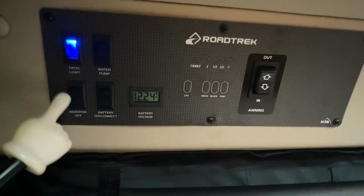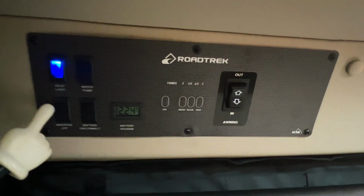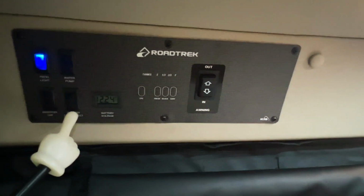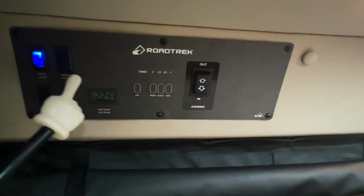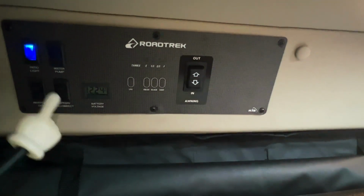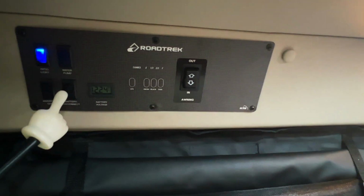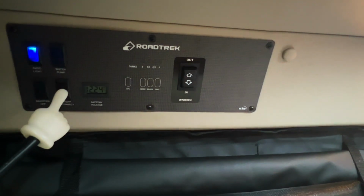So you turn this on and off, that's going to invert the DC coach battery power to AC, so you can run things like the microwave, the air conditioner, or your plugins. Battery disconnect. This is going to disconnect the 400 amp AGM battery bank. That will also disconnect your charging systems, which are your shore power plug-in, your solar panel, or your underhood generator.